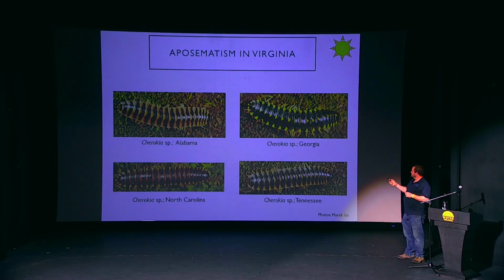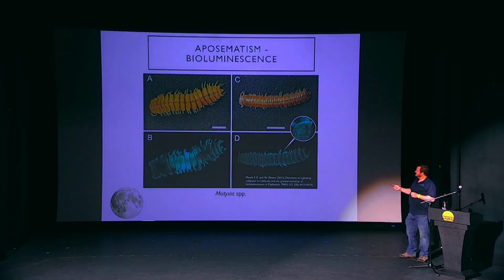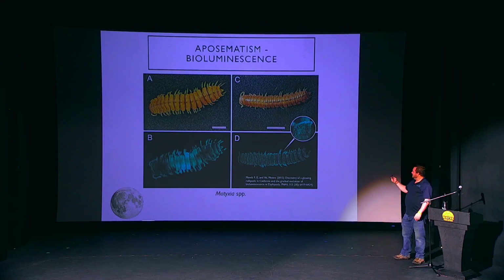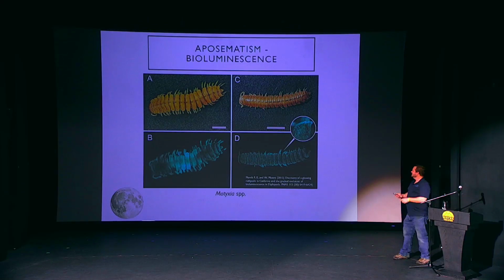So they're out during the day, but there are also aposematic millipedes for the night. So these guys live out in the Sierras in California, and they bioluminesce like a lightning bug. And I've actually gone and collected some of these. It's really incredible. You go out at night. We would be out at like 4 a.m. And we're up in these cold mountains of California, and you let your eye adjust, and they're just all over the place, glowing. It's really, really cool.